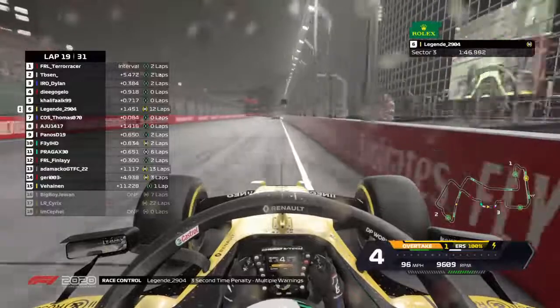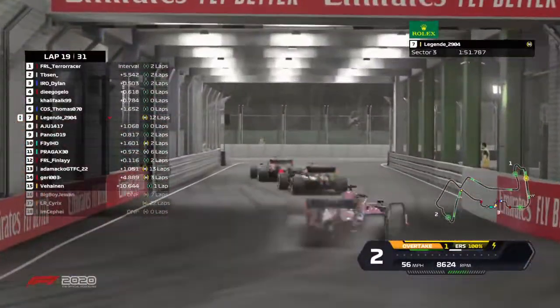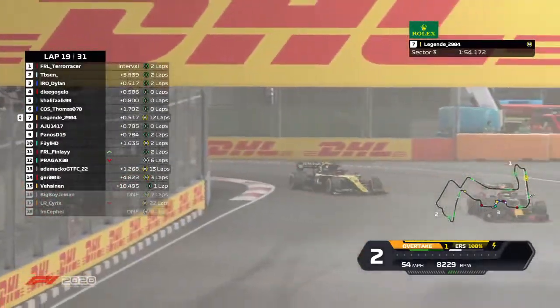Legende actually gets a penalty there, 3 seconds. Now he drops to P7, so he's just losing places quite easily. The Praga now drops to 12th. Felix is in 10th.